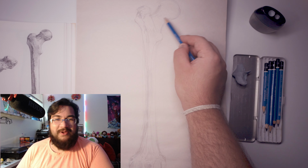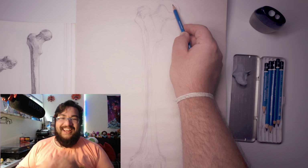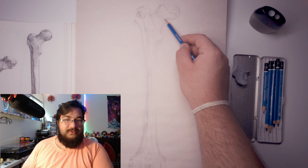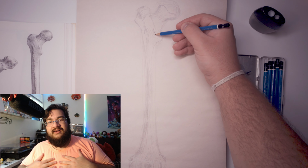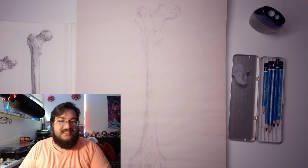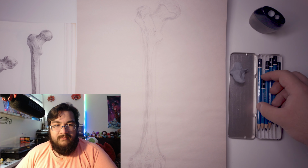Anyway, I'm talking too much about this femur. I need to talk more about this channel. Something very important is that this is an academic drawing, but this isn't entirely what I do. This isn't what I'm trying to show for this channel. This is just something that I decided to record. This is what I like to do sometimes to practice and keep myself engaged.